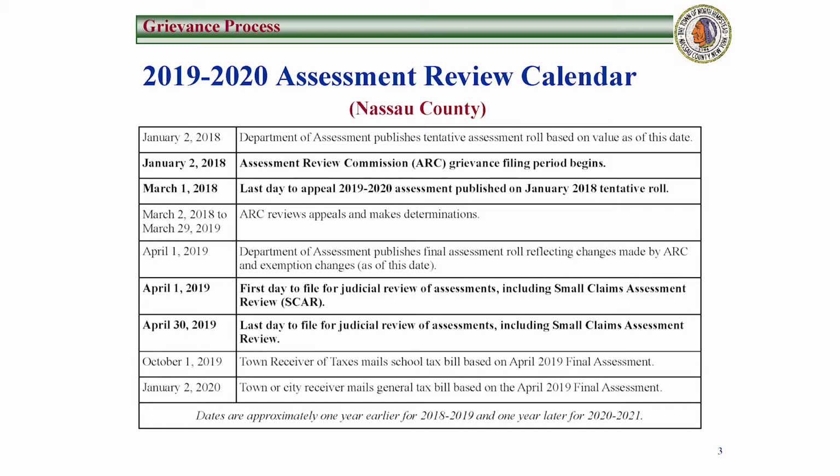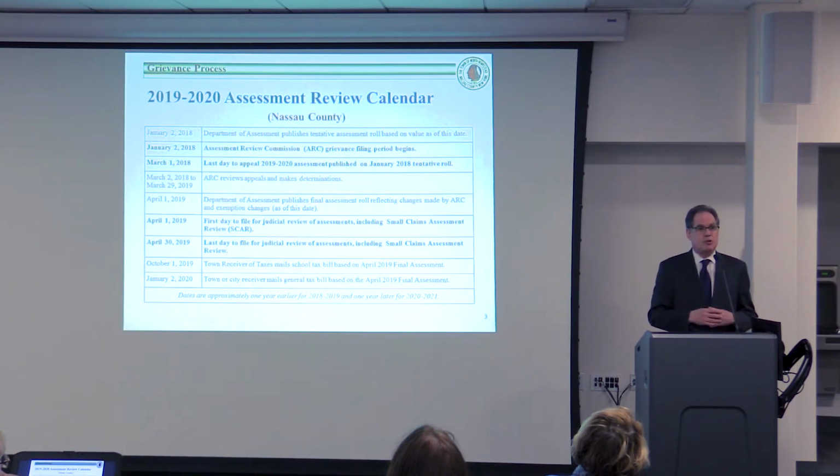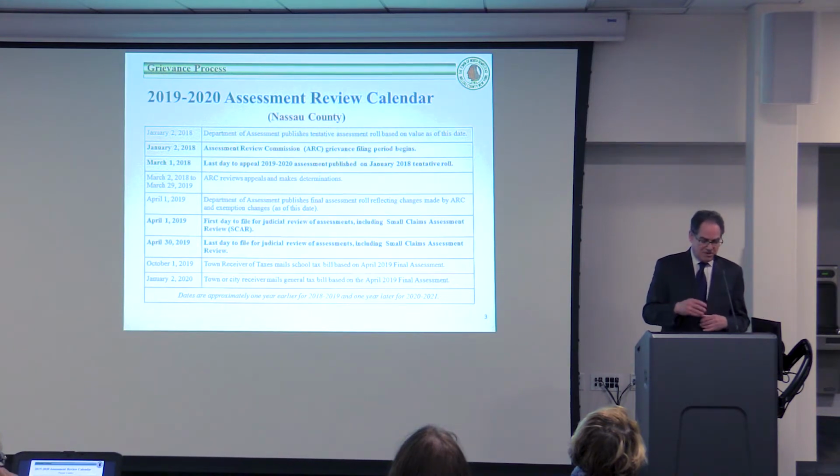If you live in a Class 2 property, those are the big apartment houses that are mostly co-op and condo, or a Class 3 property, where nobody lives, the public utilities and special franchises, or a Class 4 property, those are commercial properties, and many of them have a residential component on top of the commercial businesses, those values are determined using another method. They use capitalization and net income. However, every property in the county does get a new market value or assessment value.